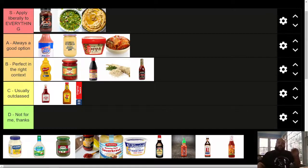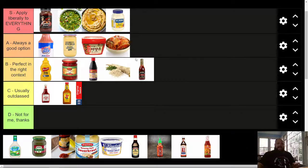Mayonnaise. This might be my most controversial thing I've ever said on Kitchen Chemist, because I know some people absolutely loathe this condiment. Mayonnaise is S tier, and there are a lot of reasons why. First of all, I think good mayonnaise tastes great. Now, I have Hellmann's here. If I go store-bought, I honestly prefer Duke's. I think Duke's is better.